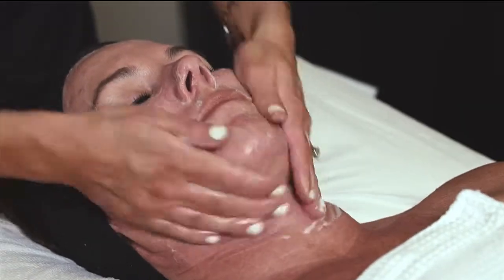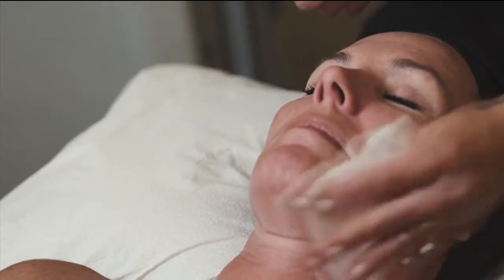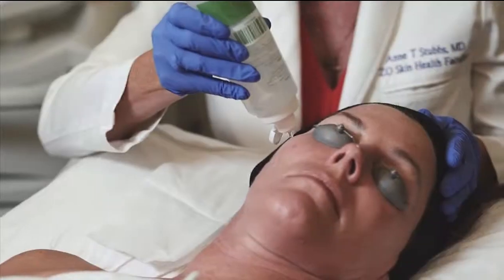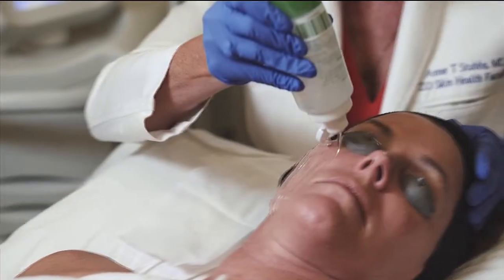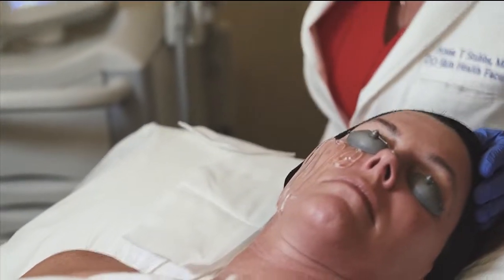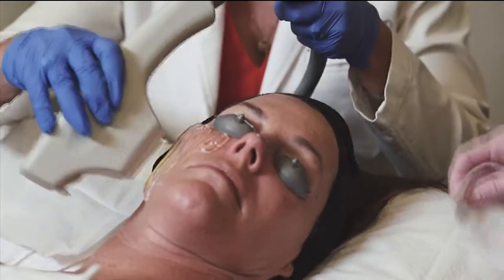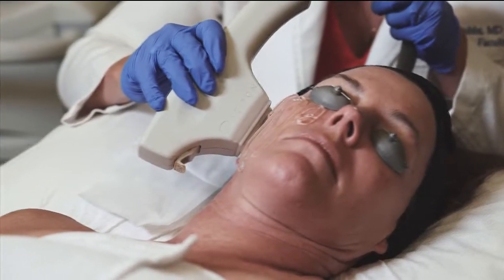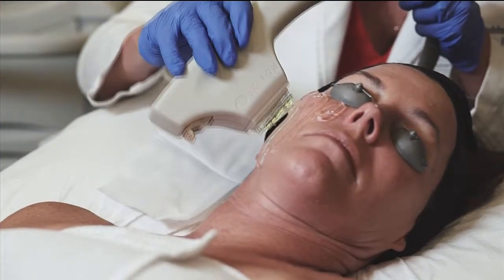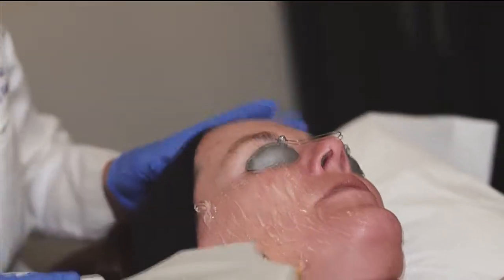we're seeing a young lady right here who's getting a maintenance IPL. So we just cleanse the face first and make sure it's nice and dry. We put goggles on the patient, and then some cool ultrasound gel that just helps the handpiece come in contact with the skin. And then it's a big flash of light. And the flash of light just targets the red blood vessels that are broken close to the surface of the skin. And it also targets the brown spots. So the browns, you'll see that big flash. It's pretty comfortable. I mean, it's not anything that's bothersome. You can see she's very comfortable during the treatment.